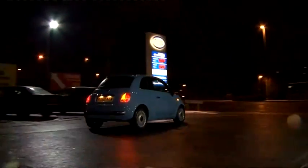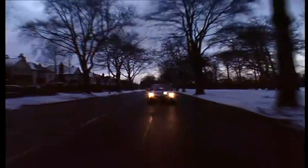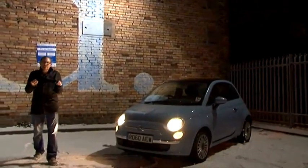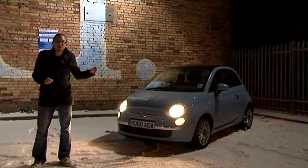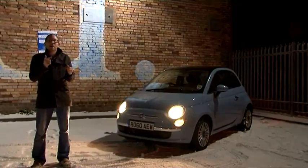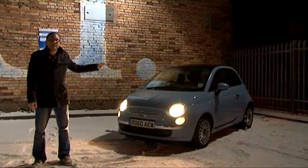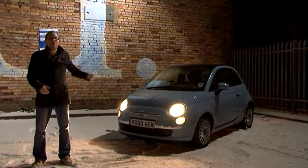That is a long way off the claimed 68 miles per gallon, but even more worryingly, it's no better than the 50 to the gallon that's easily doable in the 1.2 litre 500 that also costs over £1,000 less. So, where does that leave the TwinAir? If you just want to use the least possible petrol for the cheapest possible price, then this isn't worth paying extra for over the 1.2. But if you want the best compromise between power and economy, as well as the lowest possible CO2 figures and a really funny noise, then this, the one with half an engine, is the best Fiat 500 on sale.